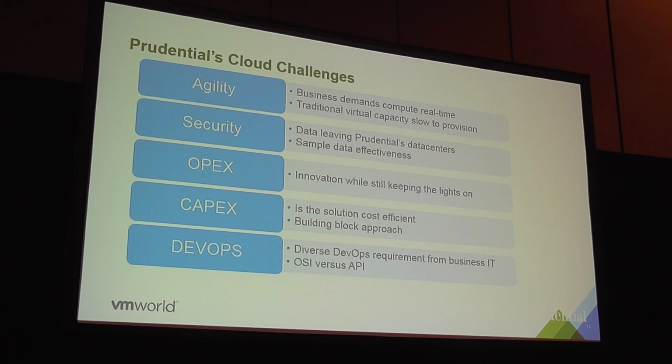And, of course, the DevOps. This is a funny one in Prudential. Prudential is a worldwide company, and we have many different lines of business, and those businesses run many different applications. Some are on a very, very advanced journey into a DevOps space. And we show them a GUI, and they say, that's great, let me have an API, and I never want to see your web page again.